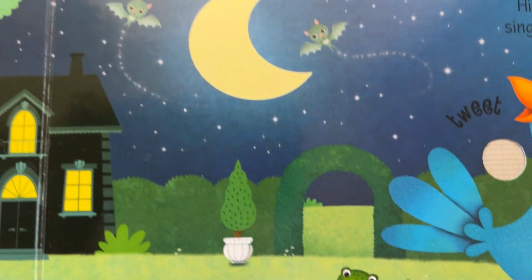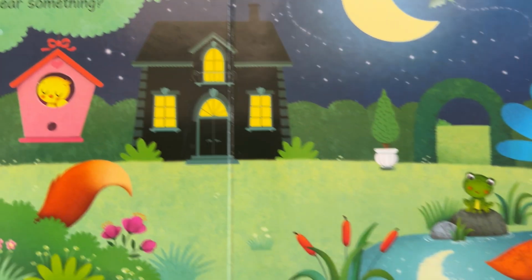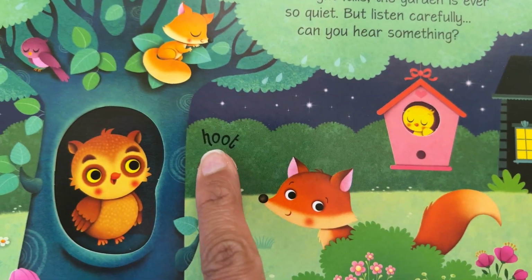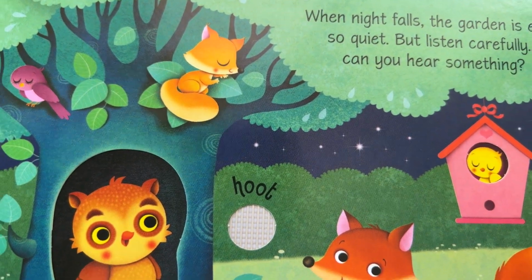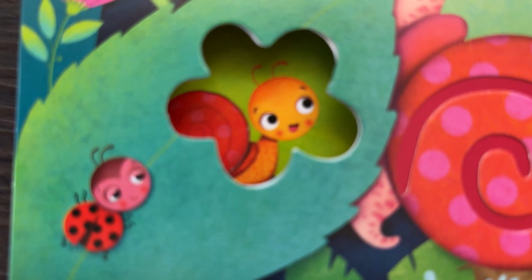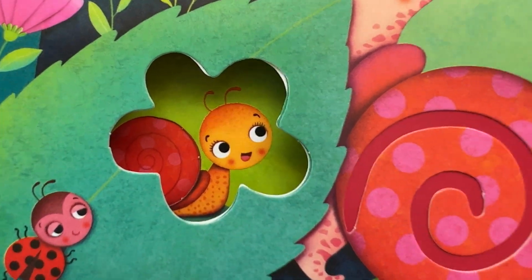Good night, frog. Good night, bats. Good night, house. Good night, little baby bird. Good night, fox. Good night, owl. Good night, birdies. Good night, snails. Good night, ladybug.